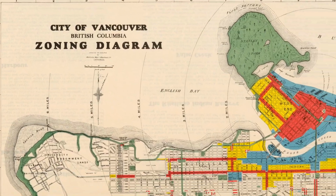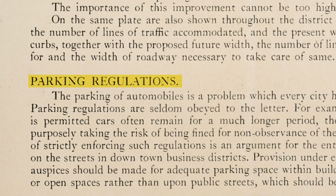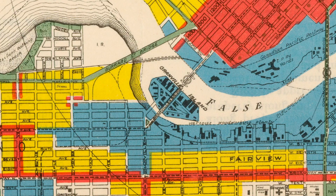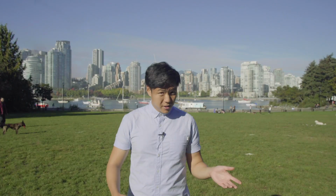With those zoning bylaws came other rules like setback and height requirements, as well as parking regulations. And with these rules, the city became divided. Downtown areas with industry, businesses, and apartments, and single-family neighborhoods. Now on the surface, these concerns seem pretty reasonable. I mean, who doesn't want to protect public health and safety?